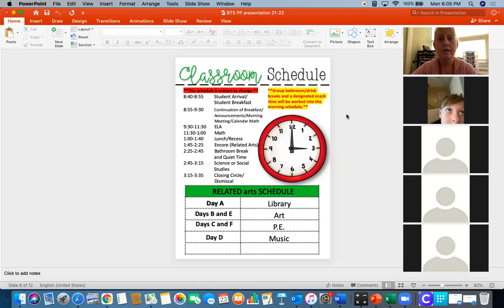We will have a snack worked into the middle of the day because our lunch is not until 1 o'clock in the afternoon. It makes for a very long morning if we don't have some kind of break and a snack. So we will have a snack every day around 11. It'll also be a large movement break time where we do like GoNoodle and things like that so we can move around a bit. There'll be some bathroom breaks worked into all of that schedule and everything else.